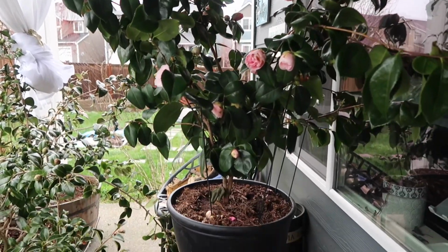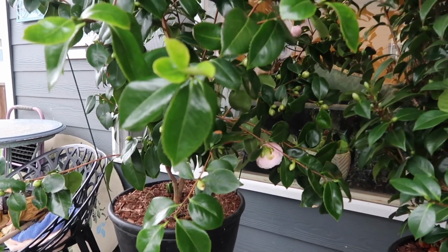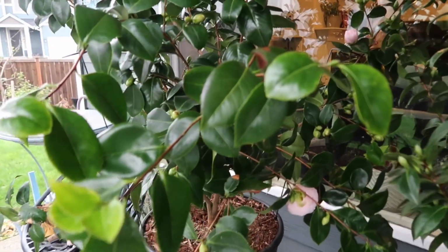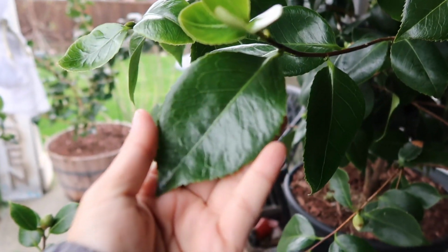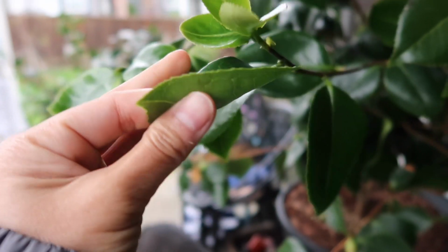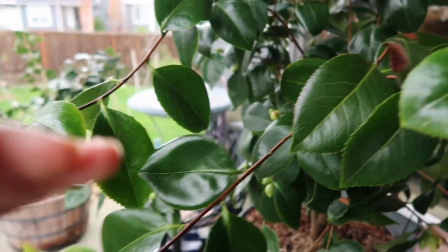But then temperatures started to rise a little bit and it got warmer, and all these tiny little buds that weren't fully formed when the freeze hit started to grow again. And this is what it looks like right now. Still very pretty. So what would I have done had I been home during the freeze period?